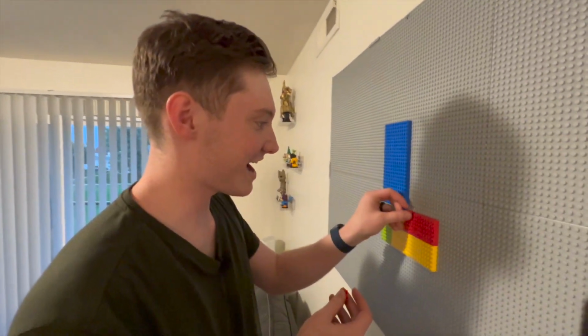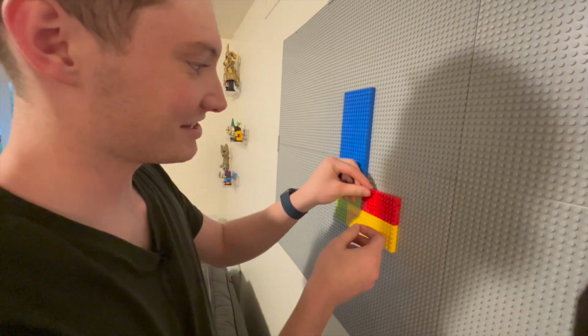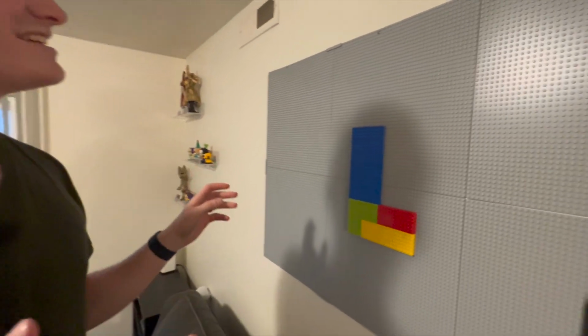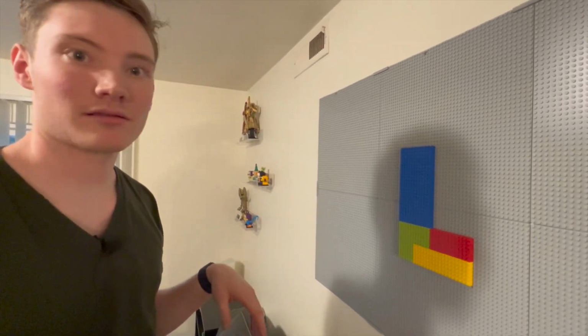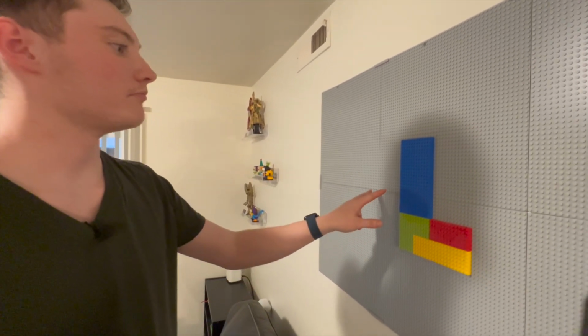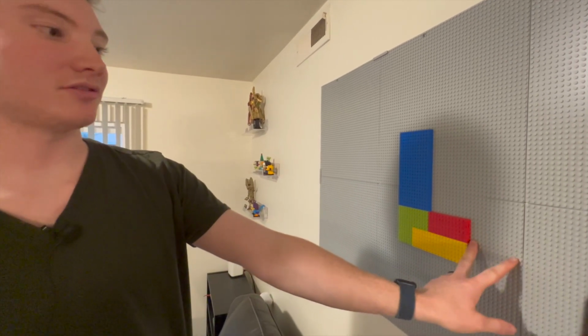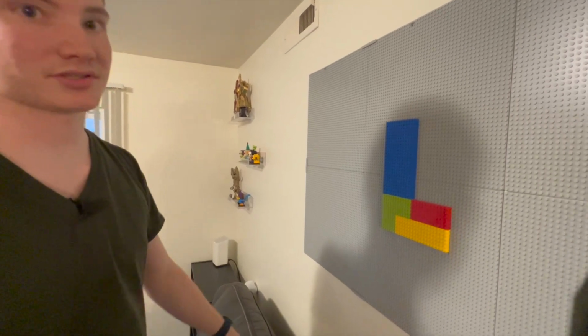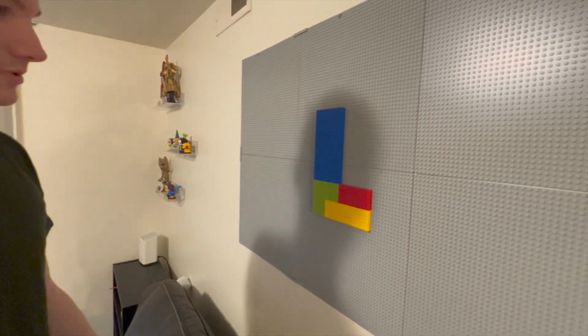Right, the last pieces of the L. Oh, isn't that satisfying? So we had to do a little bit of math. Oh no, math. 12, 12, and then this is the same distance. So basically it's centered on all 6 base plates right now, which is pretty cool.